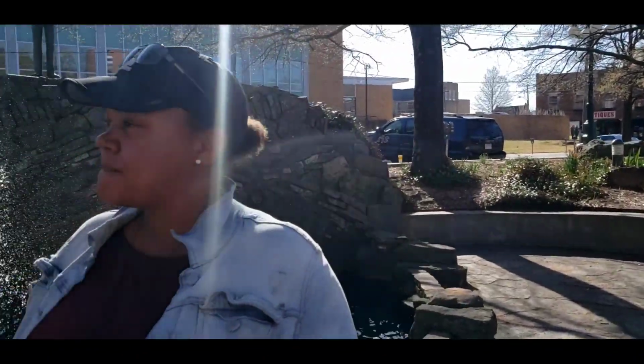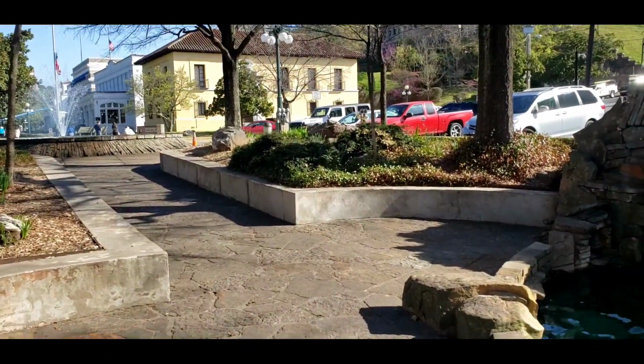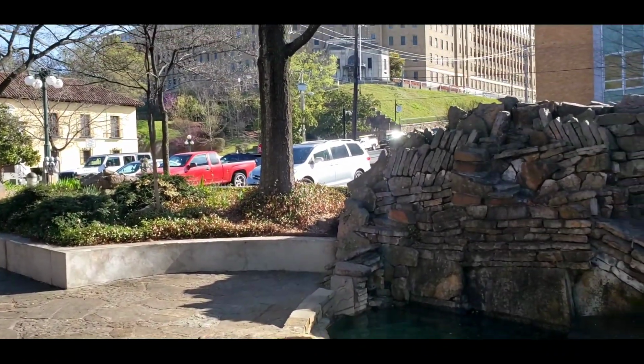It's a pretty nice town. I've never got to explore this town. I've been here, but not as a tourist. I've been here just passing through. Anyway, where are we gonna go look at? I'm not sure. The water thing.